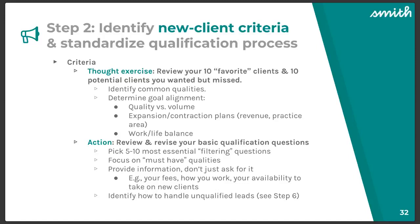How are you going to filter them out? For example, you want to make sure that you provide information to set expectations on how you work, your availability, who's accepting new clients in your firm, and what fees they can expect, because frankly, oftentimes it does come down to money. And then also, are you looking to get a lot of clients and you're more open to taking just about any client that meets certain criteria? Or are you looking to really drill down into fewer clients that are the exact sort of client that you want? What sort of work-life balance do you want? How much are you going to be working? And then any expansion or contraction plans that you have. So are you marketing now? Are you looking to expand your revenue? Are you looking to expand to a new branch or open a new office? These are all things to consider.